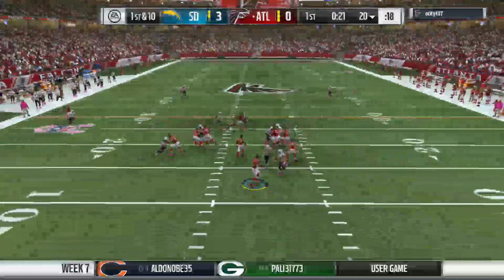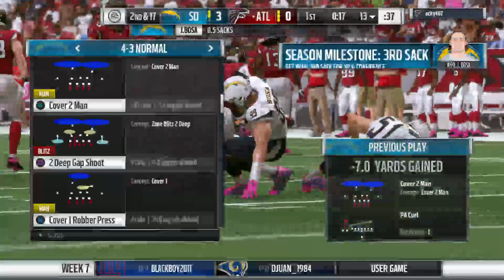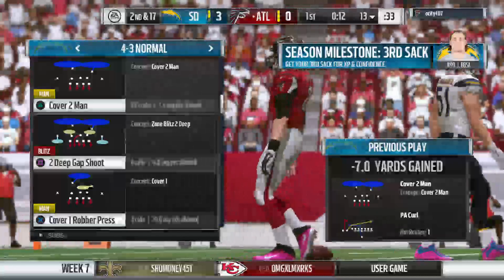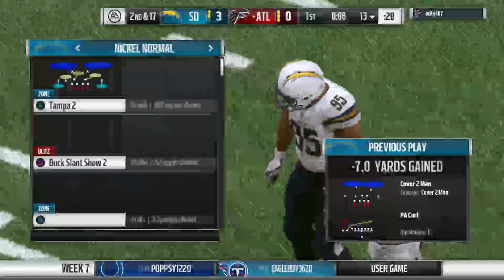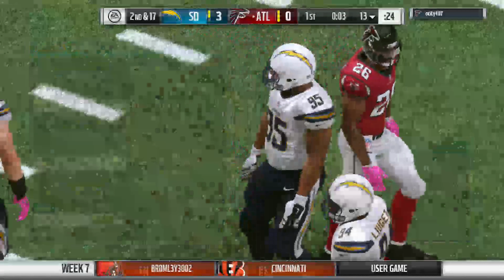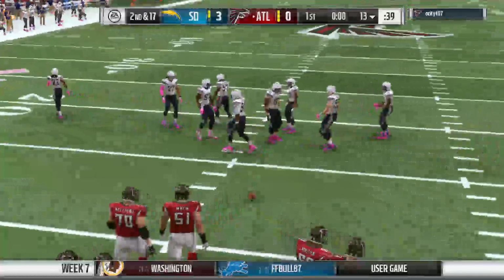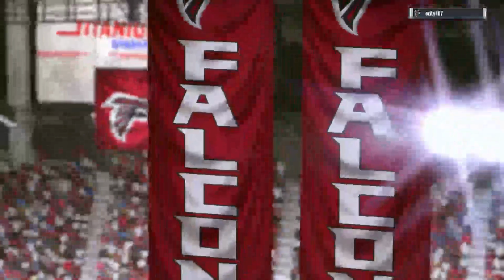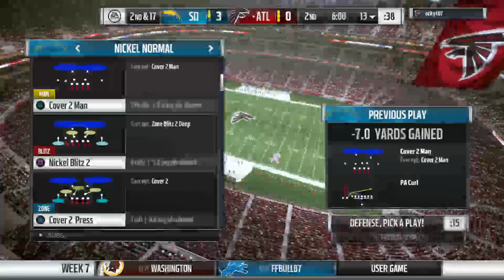Now a play fake here on first down. Chargers able to get the pressure and bring him down. The rookie from Ohio State, Joey Bosa, in there to record the second sack of his young NFL career. Trying to get one more in here before the quarter breaks. Alongside Charles Davis, Brandon Gaudin, it's the Falcons in possession to begin quarter number 2, but they face a second and long to start things out.